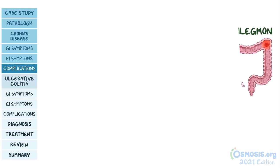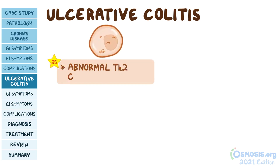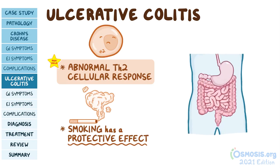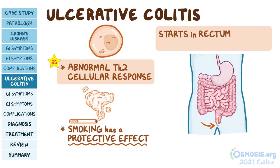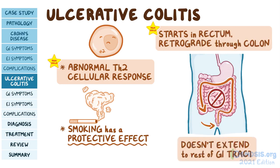Okay, let's switch gears to ulcerative colitis, which is mostly caused by an abnormal Th2 cellular response. Now, strangely enough, smoking has a protective effect in ulcerative colitis. The inflammation usually starts in the rectum and goes retrograde through the colon, but doesn't extend to the rest of the GI tract.